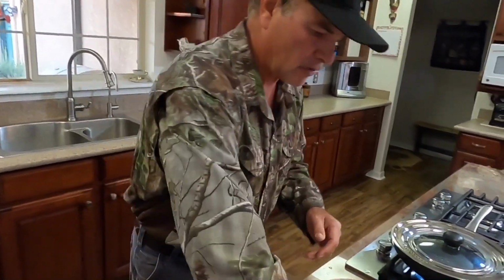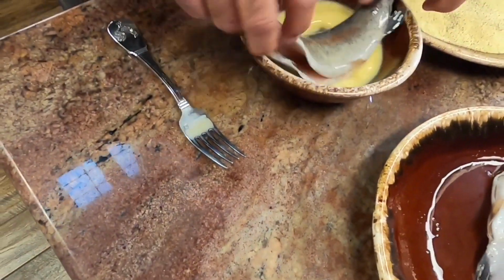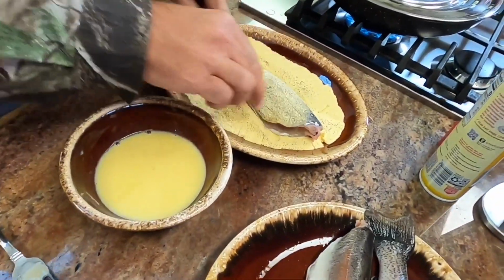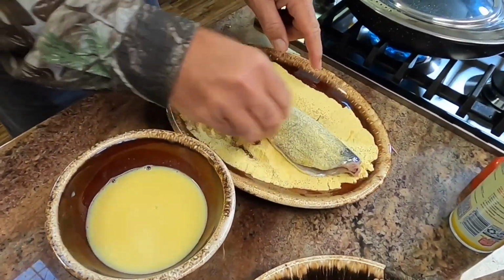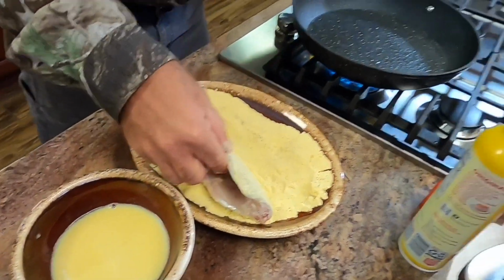So here we go. We're going to just dip these real quick, get them all covered, and roll them in the cornmeal. Season the cornmeal. You can take this off.